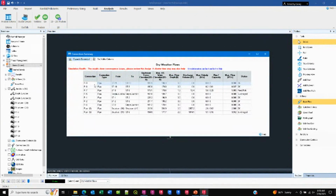So it's going to show me this first connection here. This pipe is fine. Flood risk here. This one is surcharged. That one's surcharged. So I've got some cleaning up to do to make this right. All right.